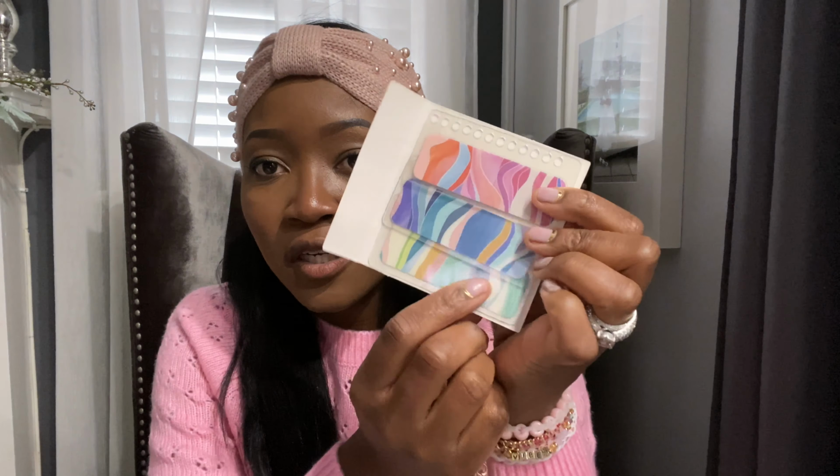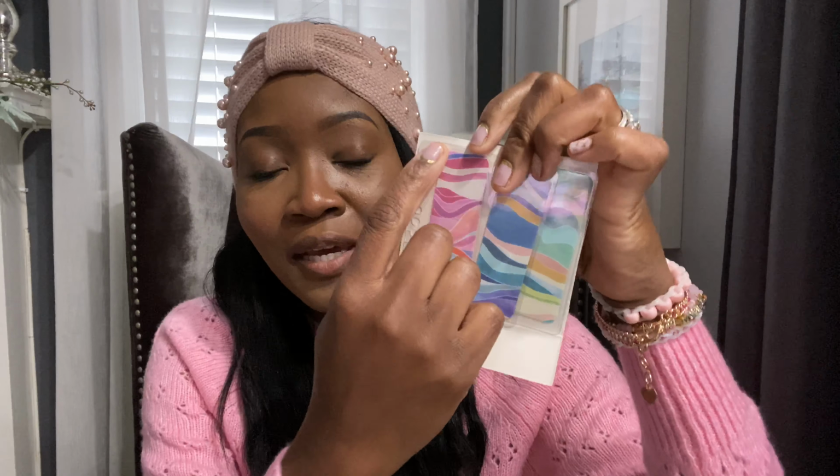Also like kind of like tabs. So even if you have a white label maker, the one that prints on white paper, not the clear, you can actually make labels on these and put them at the very bottom or the very top and make little labels to use as tabs.